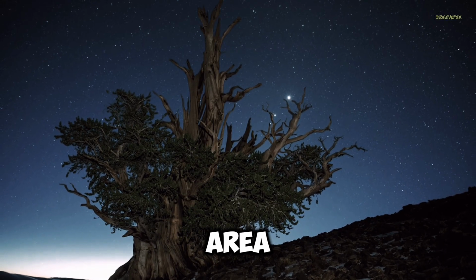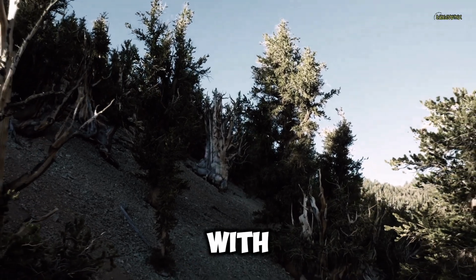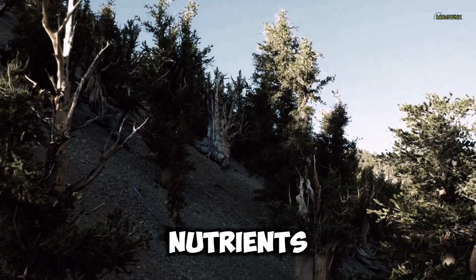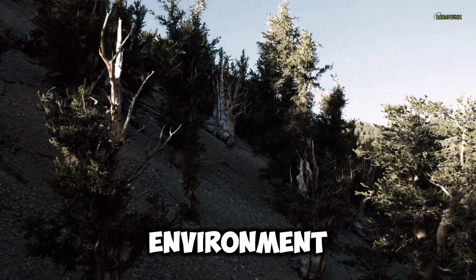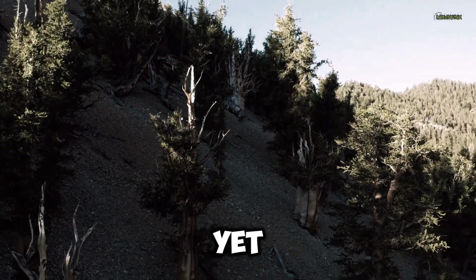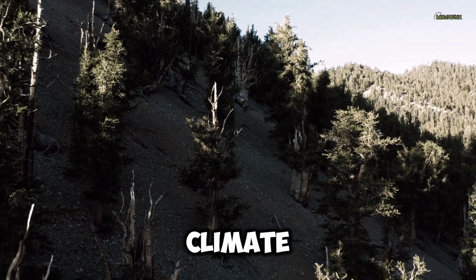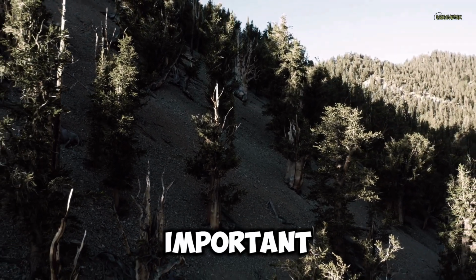of other old trees in the area. While common wisdom suggests that a tree would grow better in a good climate with lots of shelter and access to nutrients, Methuselah lives in a harsh environment. The soil's patchy, winds are fierce, and the temperature's cold. Yet despite all this, it's perfectly adapted to this semi-arid boreal climate. Yet this still leaves us with an important question.